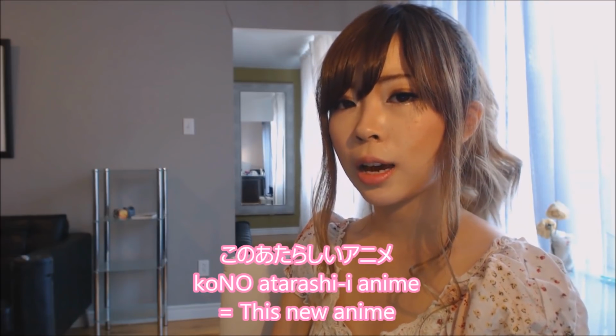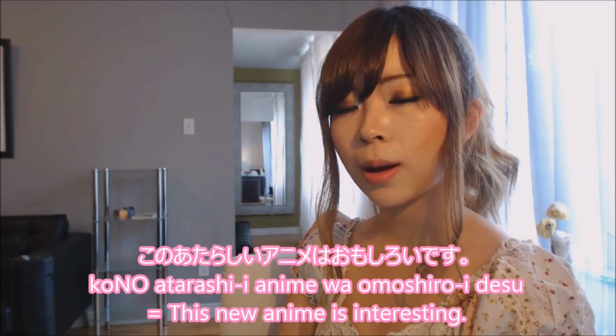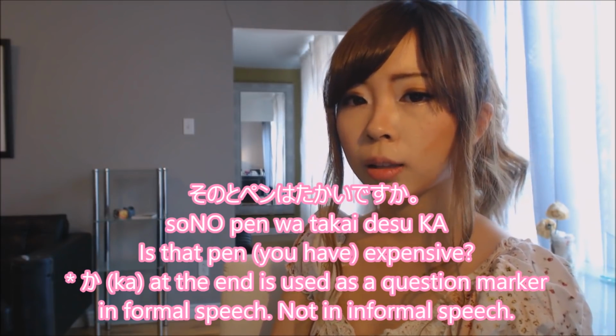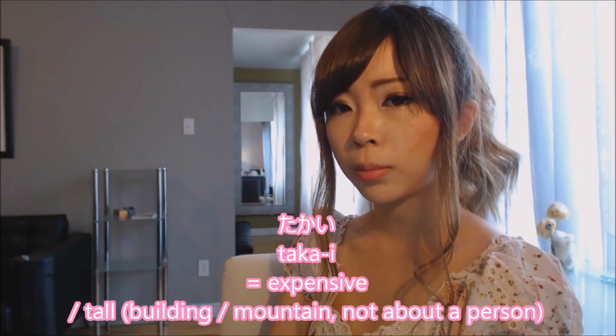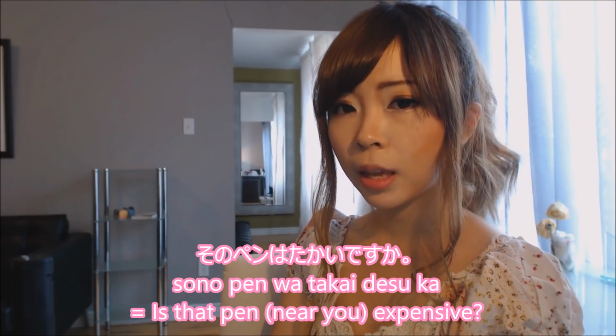If I want to say this new anime, then この新しいアニメ。So this new anime is interesting. この新しいアニメは面白いです。Okay, let's get back to the その. Is that pen you have expensive? そのペンは高いですか? 高い means expensive. そのペンは高いですか?